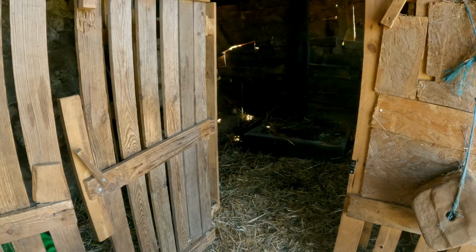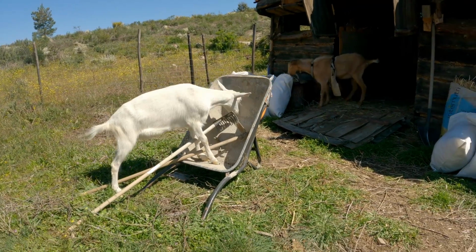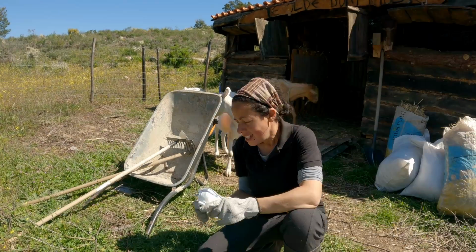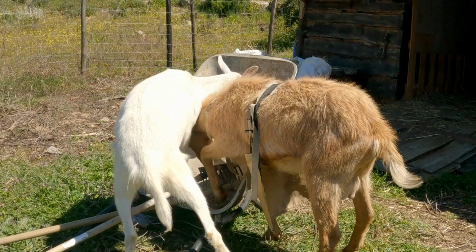Please don't tell me you're coming back already. Things didn't go as planned. The goats want to stay in here, so it's going to be mayhem, I think. And I haven't even gotten started yet.